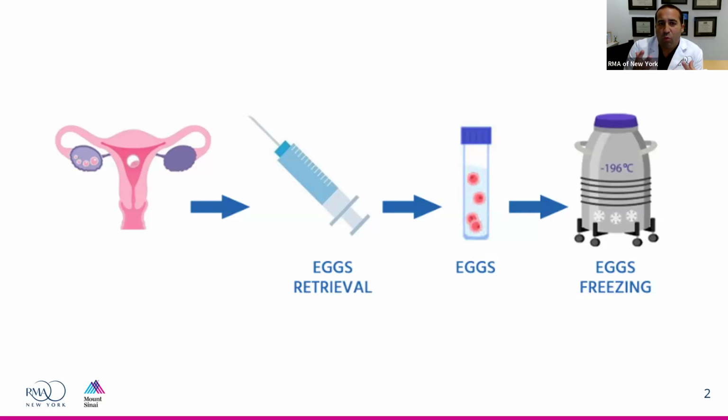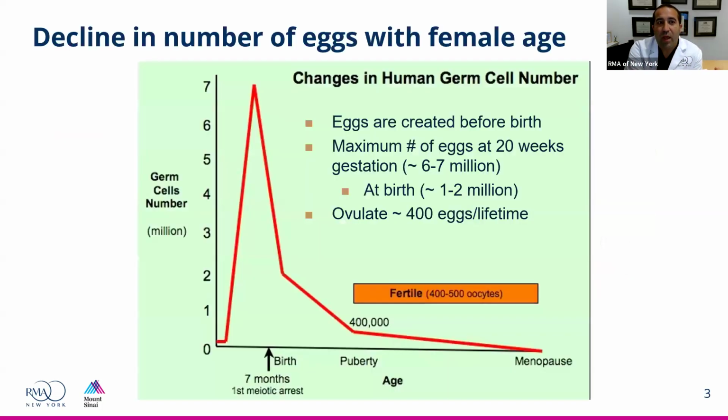The reason we think of it that way is that when you're younger, your reproductive potential is a lot higher. People peak in terms of their reproductive potential in their mid-20s, and quality and quantity of eggs go down with time. So when we freeze eggs at a younger age, they maintain that reproductive potential even later on. When we think about eggs, we think about them in two major ways. There's the quality of the eggs, how good are they? And then there's the quantity, how many are there?